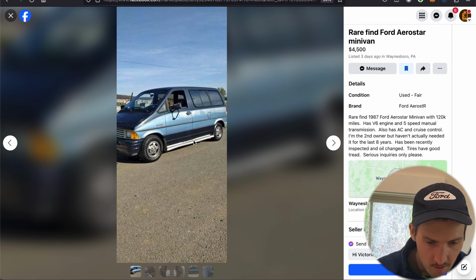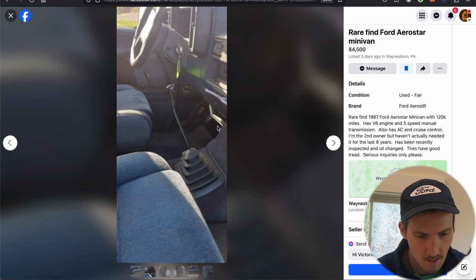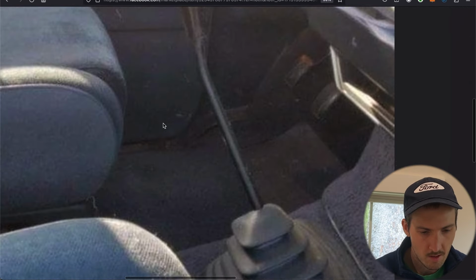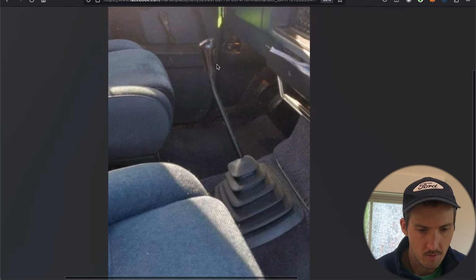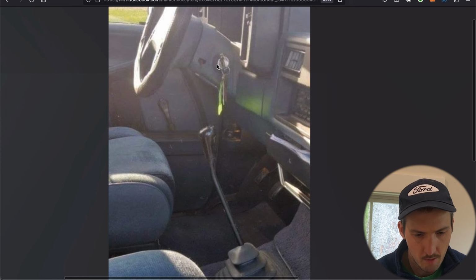Okay, so right off the bat, we have a lot of really nice aesthetic things on this 87. Boom. I mean, there's kind of your money shot. There's your beautiful manual transmission shifter with this big giant boot on it. Now, I think in later years, the transmission went to more of a flat stock. This one has this wonderful little bend in it, and it really is nice to maneuver with. It's very fun to row through the gears in these Aerostars.